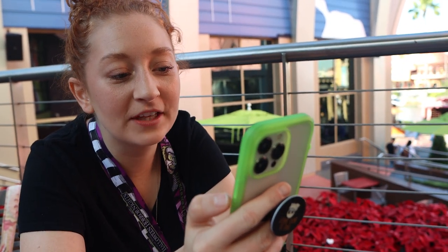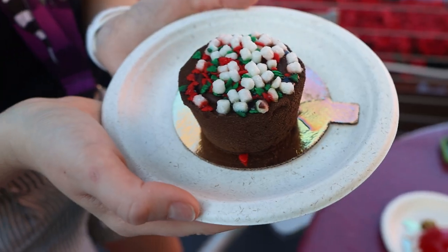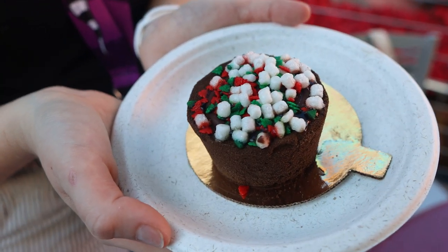But why don't you tell them what we ended up getting? Alright, I'm gonna read it off my phone so I don't get this wrong. We got the cookie butter Santa puff, we also got the frozen hot cocoa, and the gingerbread ornament. Oh my gosh, I just wanna dig into all of these right now. Breakfast of champions.